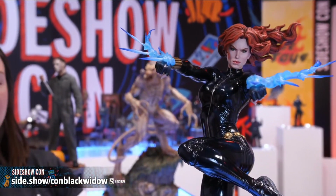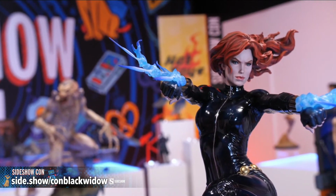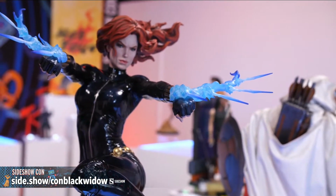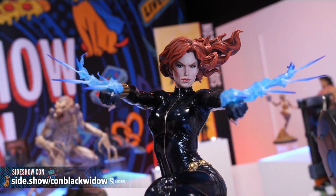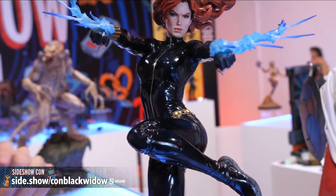Again, with those nice pops of semi-translucent color, we've got the blue of her electro, kind of like an electric blast on the stingers coming from her wrists. So we've got the nice gold pop of the bracelets. Everybody loves those, but we get to see them in action here. And her costume is fully sculpted, as I mentioned. There's a lot of great textures and lines. You guys really got that latex look.